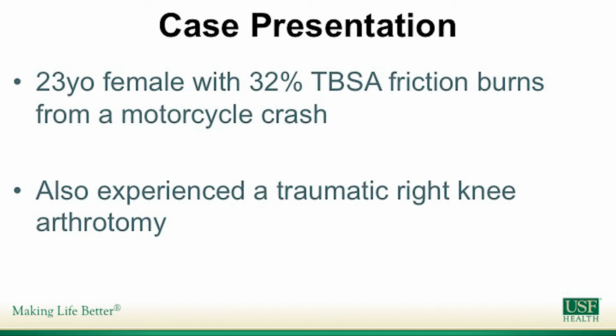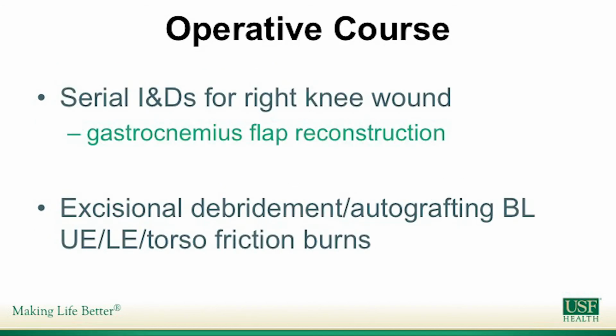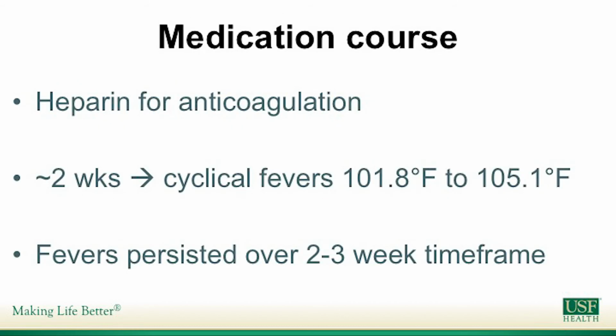So our case was a 23-year-old female who had approximately 32% total body surface area friction burn after a motorcycle crash. She had also experienced a traumatic knee arthrotomy as well in her injury. Her operative course included an irrigation debridements of her knee wound, ultimately requiring a gastrocnemius flap reconstruction, and then she also underwent excision and debridement and grafting of her friction burns. Throughout her course, when she initially was admitted, she was started on heparin for her anticoagulation.